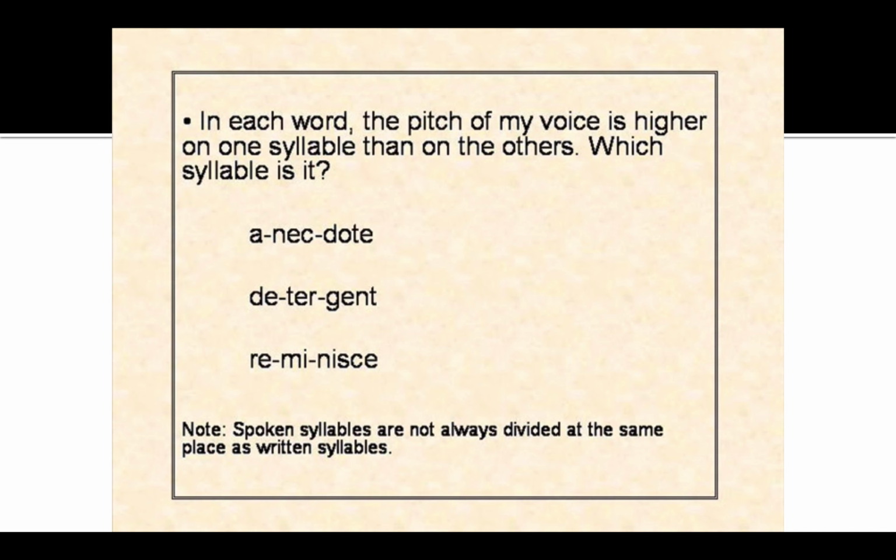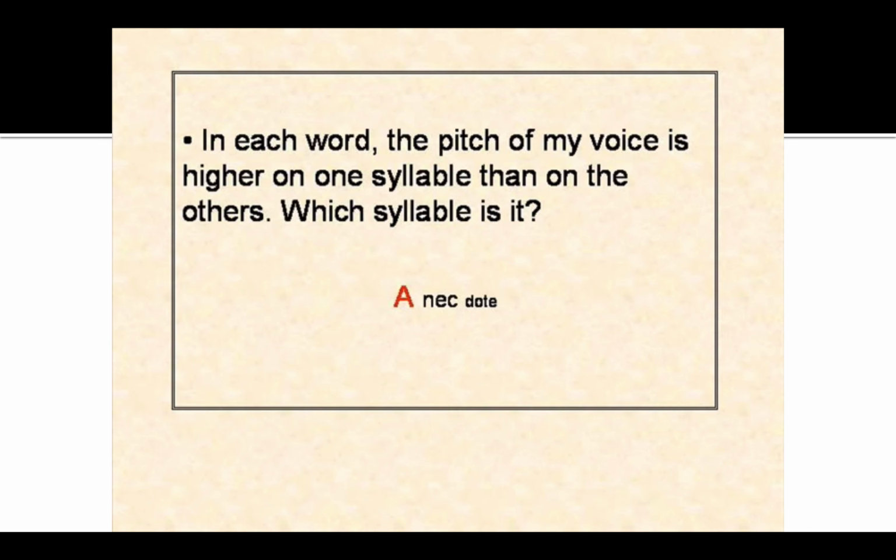Listen again. Anecdote. As you can see from the picture, my voice is higher in pitch at the beginning of this word. Anecdote. How about this one? Detergent. This time, the ter was the point that my voice raised the most. Detergent. Listen to the third word again. Reminisce. Did you hear that my voice was higher in pitch on the last syllable, on the nis?